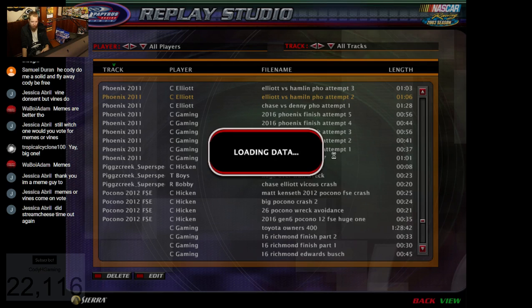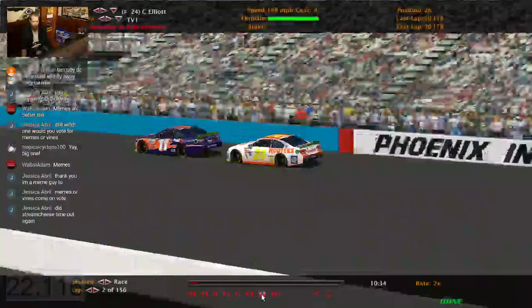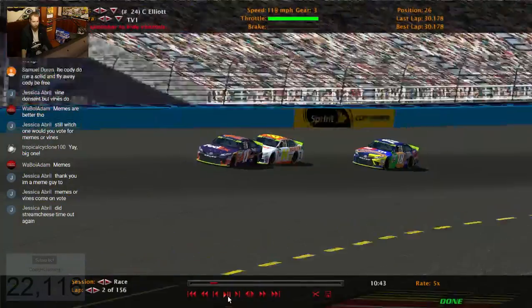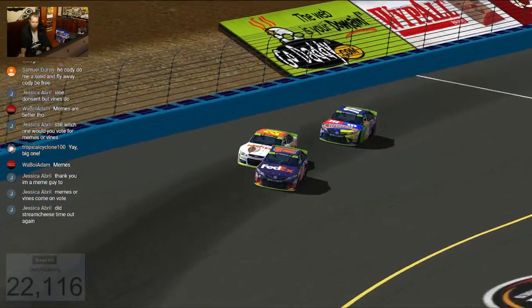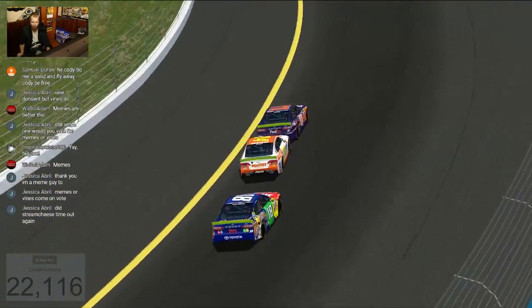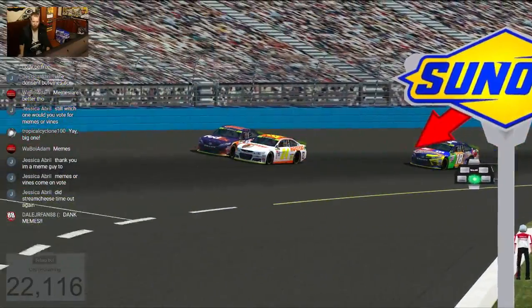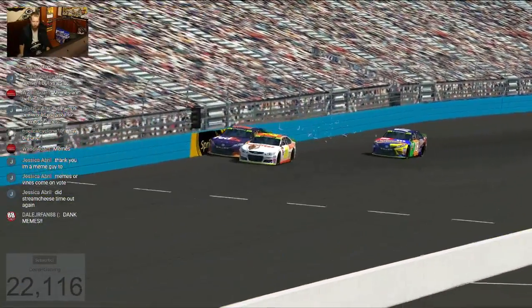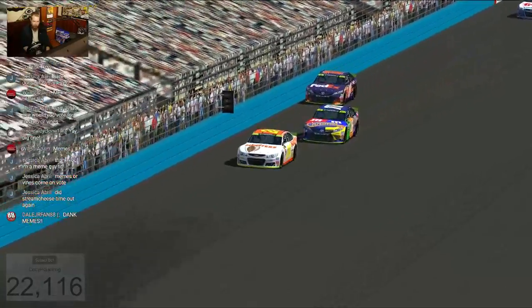Here is attempt number two. Which I think was the second best up until the last one. And I think one reason that this might be really close for first as well is that this one, I got a couple other cars around us close by. Alright, so that's attempt number two.